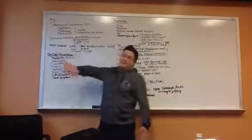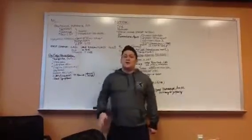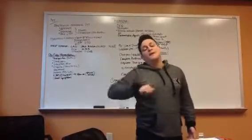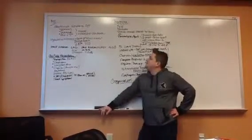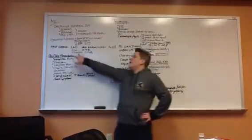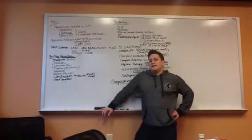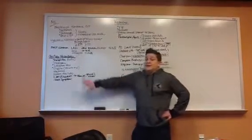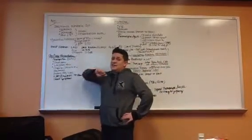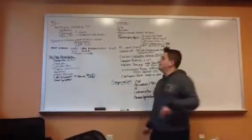The most common MI is in the LAD, otherwise known as the widowmaker. It is 40 to 50% probable in all heart attacks. Then you have the right coronary artery blocking at 30 to 40%, and the circumflex would be at the 15 to 20% range. I'm trying to do this without looking because I need to learn it too.